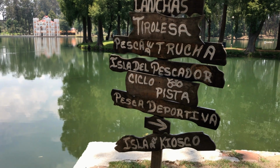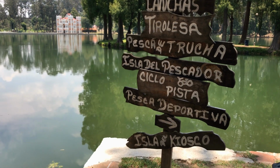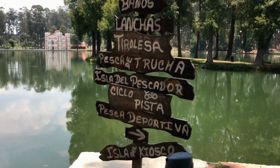Pesca deportiva, which is like sport fishing. Isla de Pescado must be a different island because it's showing the arrow.